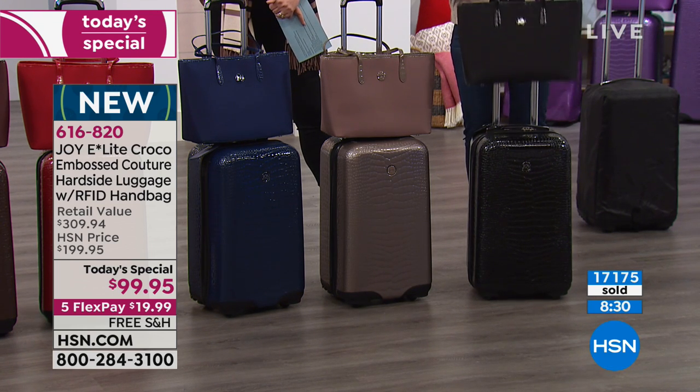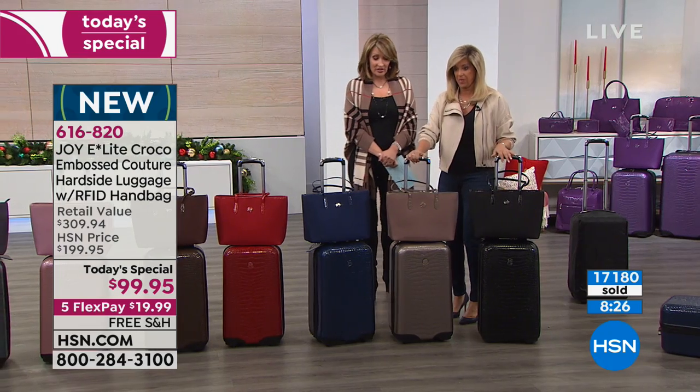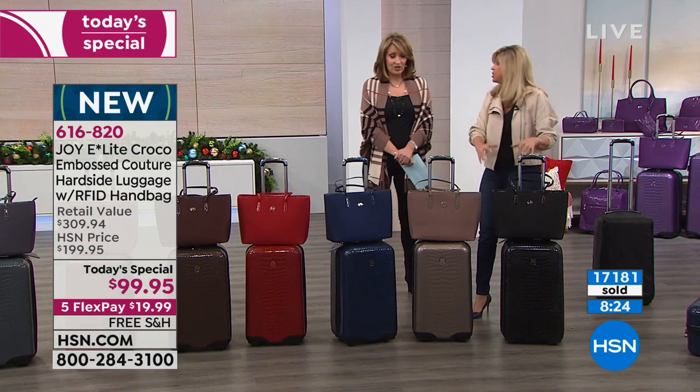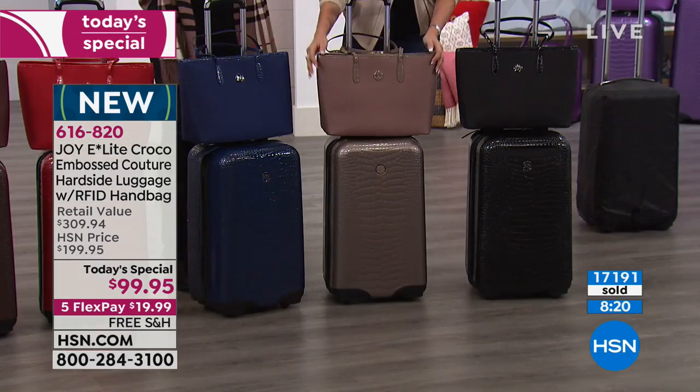You keep the black handbag, and I think this might be the best looking black luggage that I've ever seen. You will really, really be impressed. It looks great on TV, and it's beautiful in person.